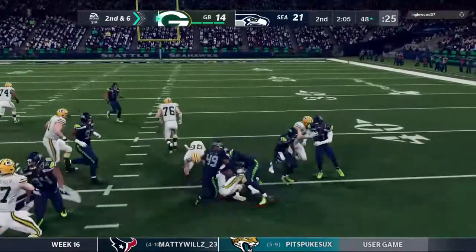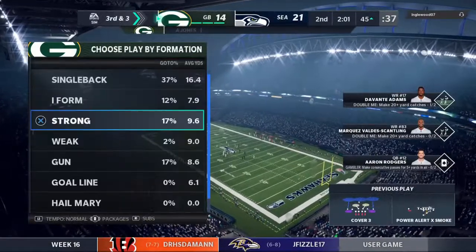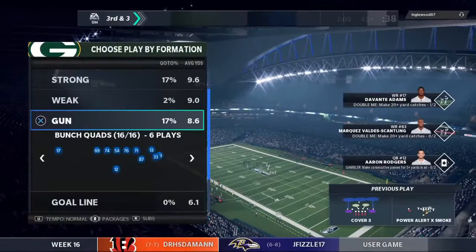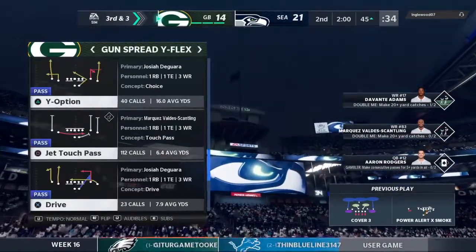On 2nd down, it's Jones. 3 yards is half of what they needed. Now can they get the other 3 here on 3rd down? 2 minutes remaining in this first half of football. And it's 3rd down.